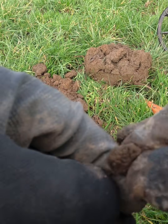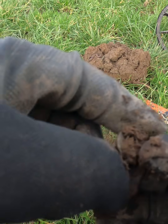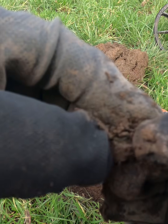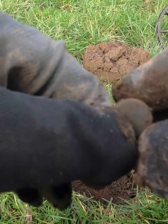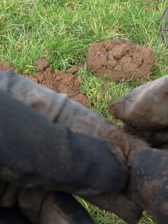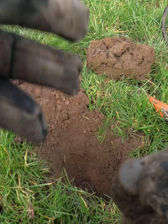So there's another button, I think, that's just come up. I was just thinking, I'm not having as many buttons as I usually have, but this one's got a broken shank. Tiny little one. Yeah, button's a button. Let's go again.